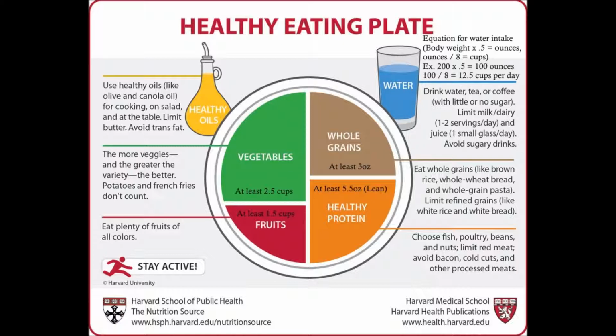Some examples of the healthy oils: olive oil, canola oil. Use these when cooking, on salads, and at the table. You want to kind of limit butter and other trans fats. Those sources, olive oil and canola oil, those are healthy sources of fat, guys. So if you can, start cooking with those oils and try to limit the butter and other trans fats, the margarines and stuff like that. Those aren't really healthy sources of fats, okay?